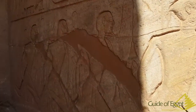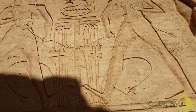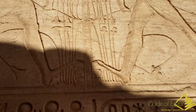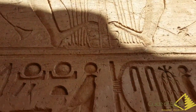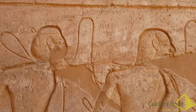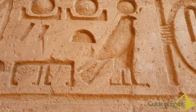And if you look at the famous symbol, the Sema Tawy, we can see the windpipe and the lungs tied or connected with lotus and papyrus. So I think what they call prisoners, they are connected like the Sema Tawy with lotus and papyrus. This is the title, Rekhty.